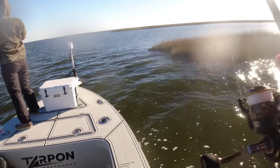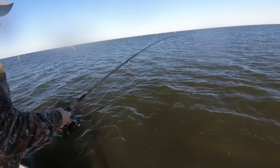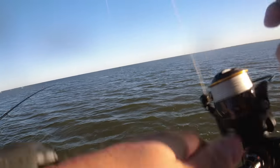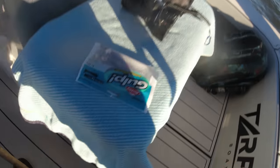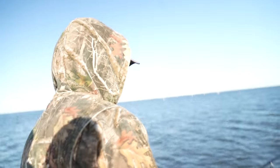Oh, big fish? Oh, right at, there you go, Maggie. All right. Is your drag set accordingly? I think you're good. There it is, right on the point like we thought. No way. Black drum. You just got a drum on a... No way. Yeah. Yep. Big black drum. No way.